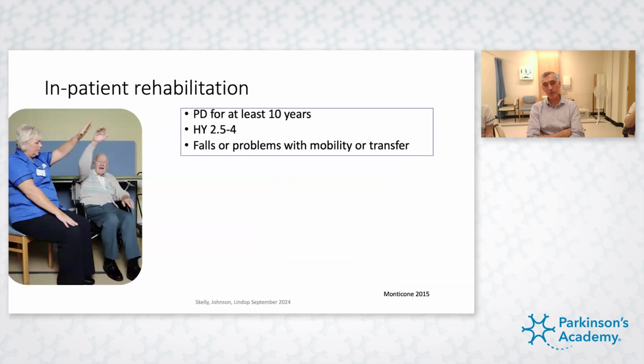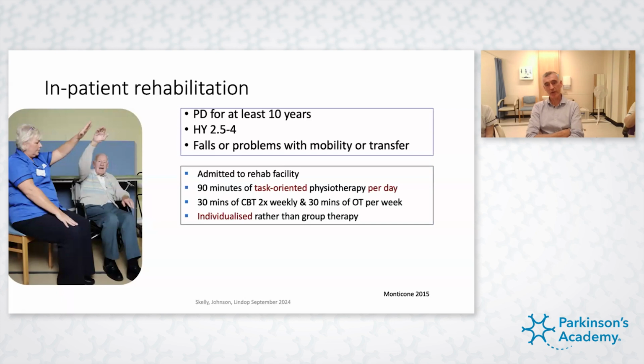So the last type of multidisciplinary service I wanted to draw your attention to was an Italian service where they've done inpatient rehabilitation for people with Parkinson's. In this service, they invited people with Parkinson's for at least 10 years and who are at Hoehn and Yahr stage at least 2.5 to 4 to be inpatients in their service. So these are quite advanced patients, and this is what they did whilst the patients were in.